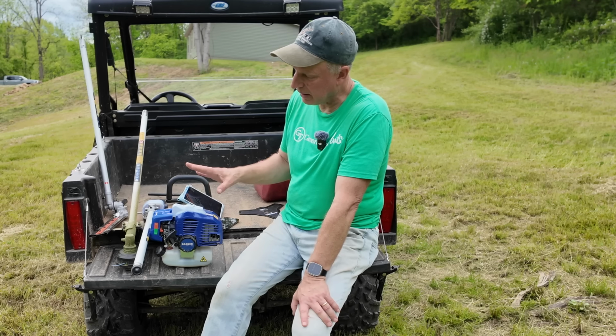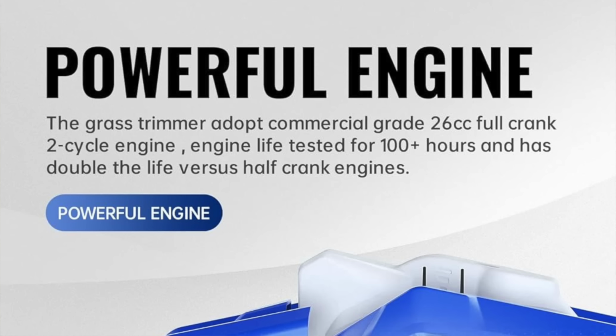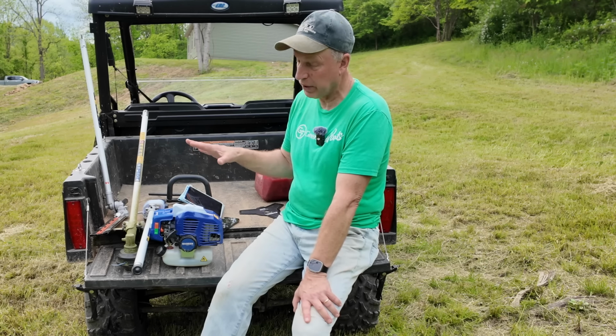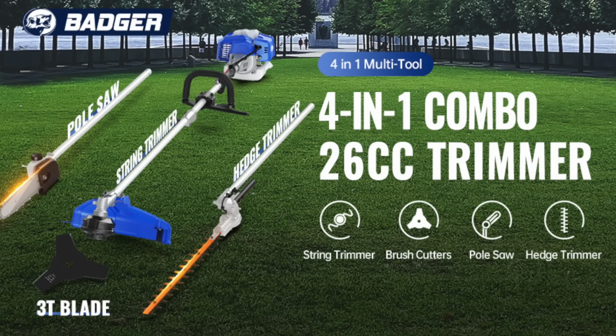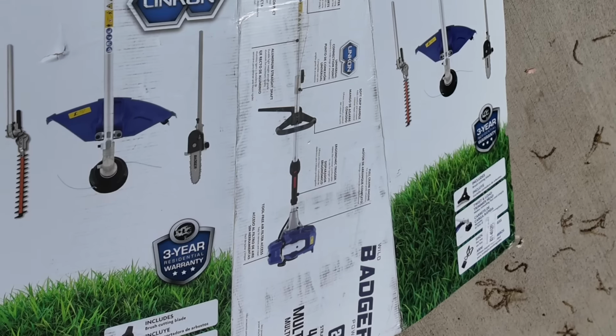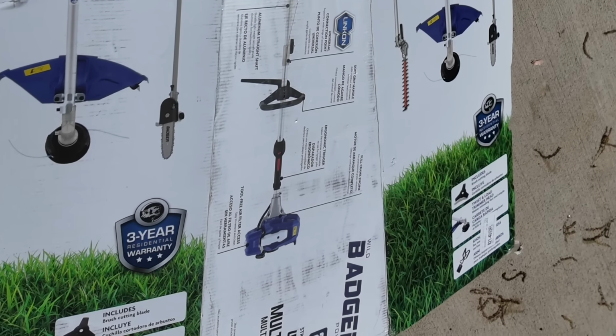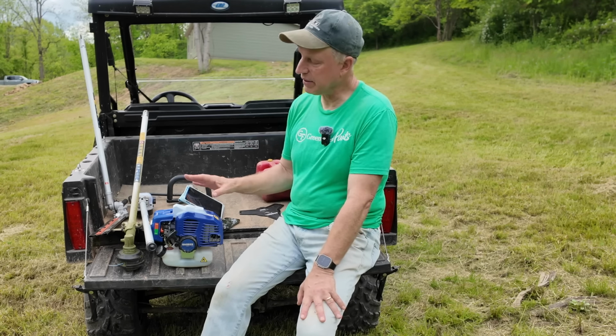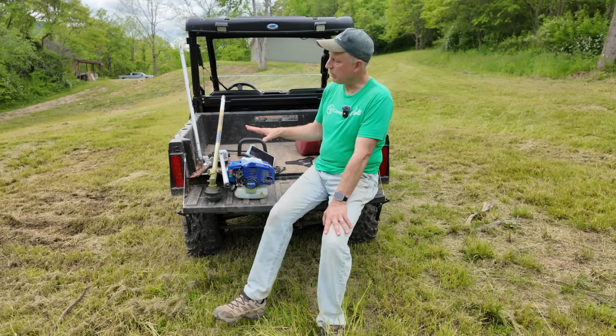They do make a lot of other tools. So for instance, this engine is 26 cc's, but they also make a 52 cc. I don't think they make the multi-tool in that sort of power. This is warranted for 3 years. It's a residential warranty. So I assume if you're using it for a business that they're not gonna hold the warranty for 3 years. This is great for a residential, new homeowner.